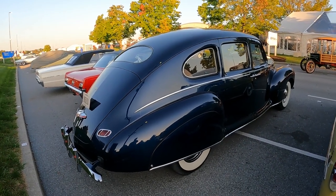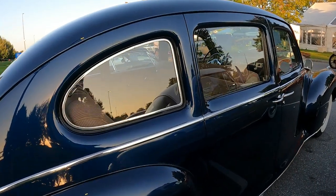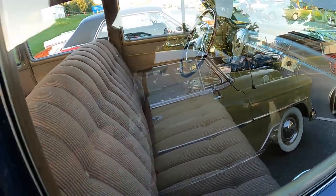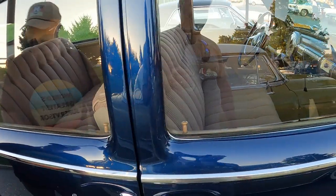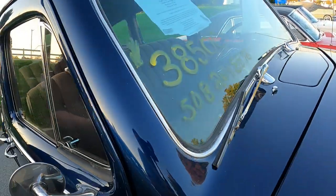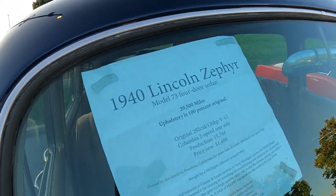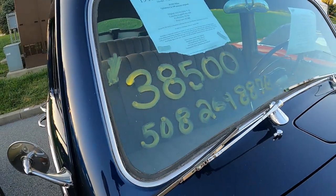Yeah, you know, like I said, I want a 36 or 37 Lincoln Zephyr. It's a little newer, but this is still very good. Oh, you got a little Corona back there. You buy this car, you can get a case of Corona. Yeah. 38.5. 29,500 miles. Interior is 100% original. Wow.